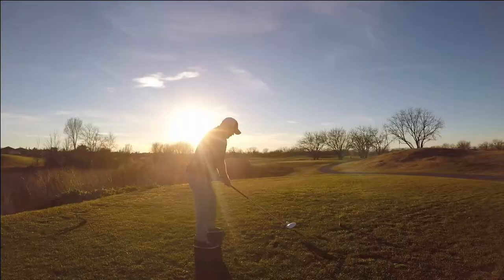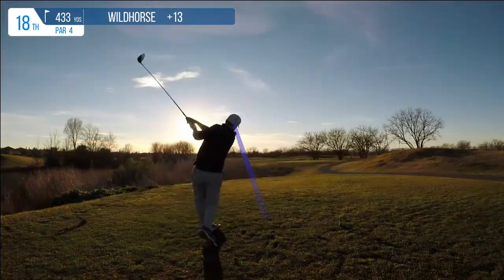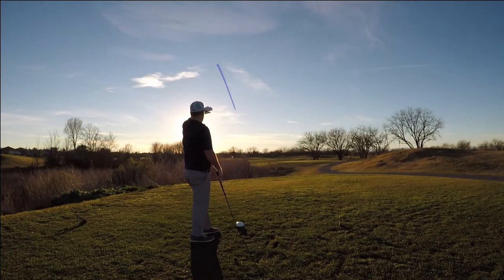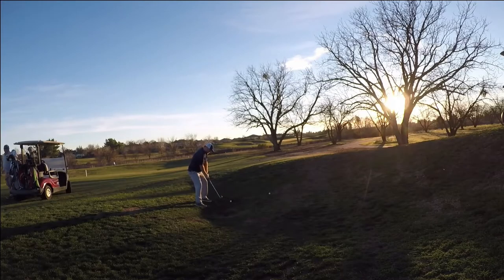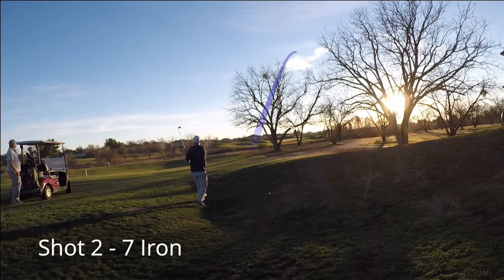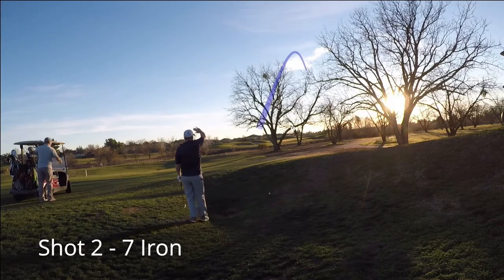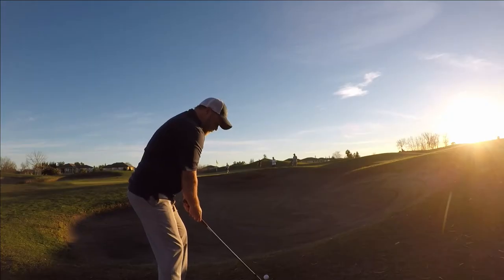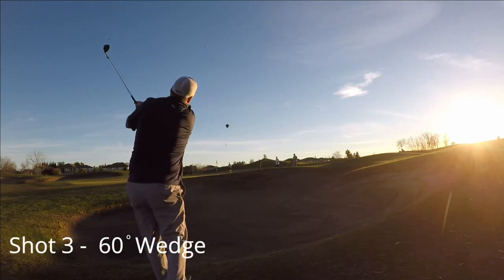We ended up waiting so long on the 18th tee that the three guys I was paired up with had to take off, and the group behind me ended up joining me for this 18th hole. Hit my drive to here and just hitting a 7-iron, staring right into the sun. Barely saw where it landed, come up just a little bit short of the greenside bunker here.